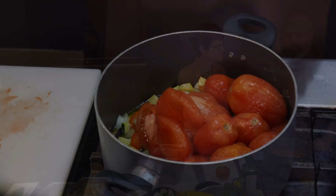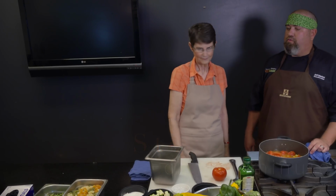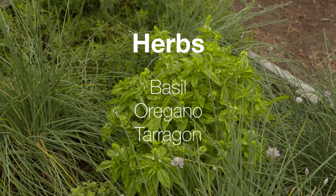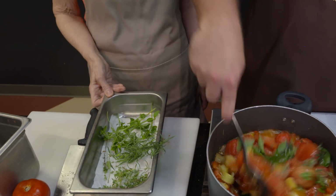So how long are you going to let this simmer? I'm going to let this stew here for about 10 minutes, but before we finish it off, I'm going to add some of our fresh herbs from our garden, okay? And these are some of my favorite herbs. Give that a little stir so it can stew down in with it.